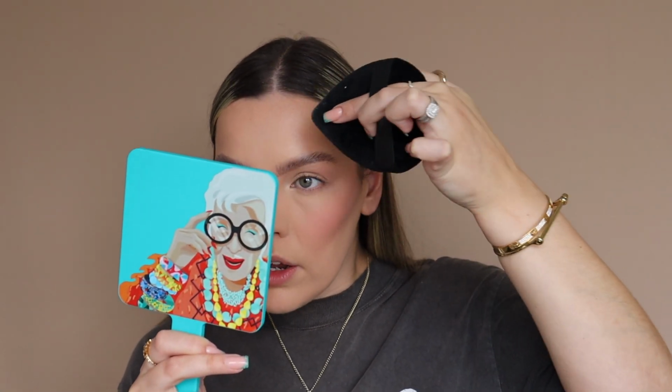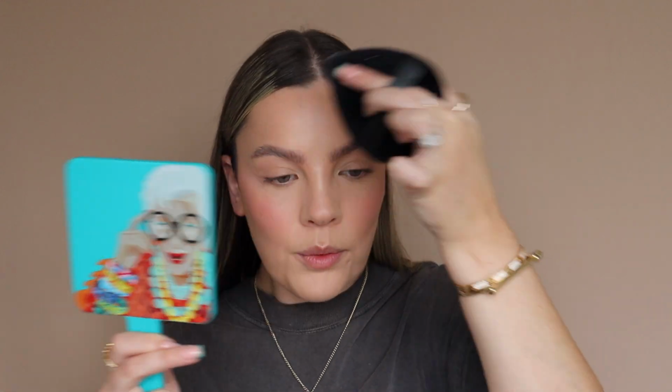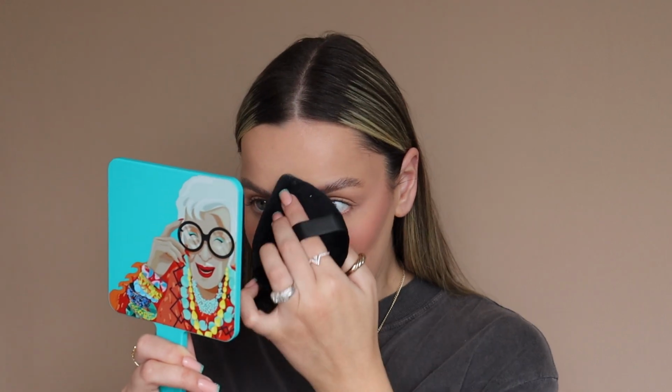So good. And then again, just on the forehead with whatever's left. I don't like to add too much to the forehead because we've got lines there, huns. We don't want too much makeup going into the lines. So less product there, the better.